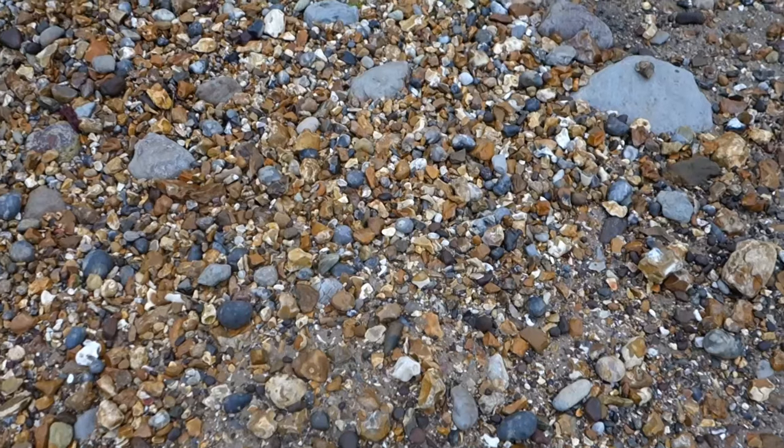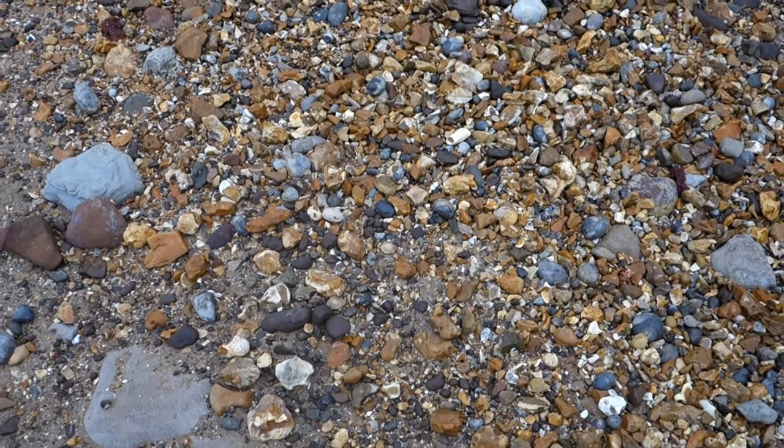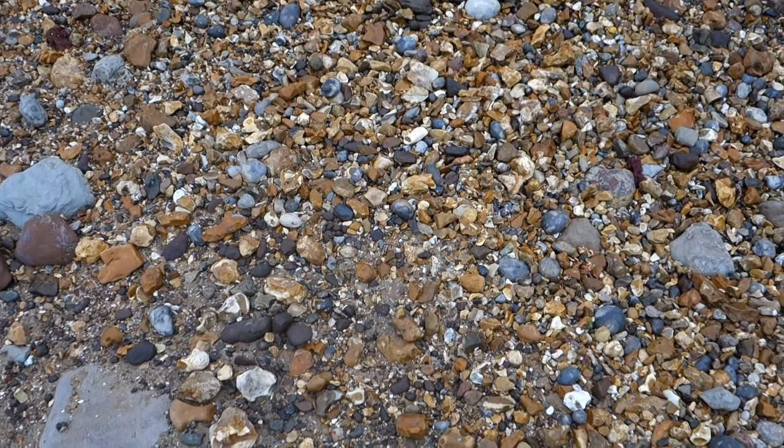But I'm going to have a look a bit more around here, because I picked up my other little scrappy bit I think is bone just a little further down the beach, so maybe there's a bit more here to be had.